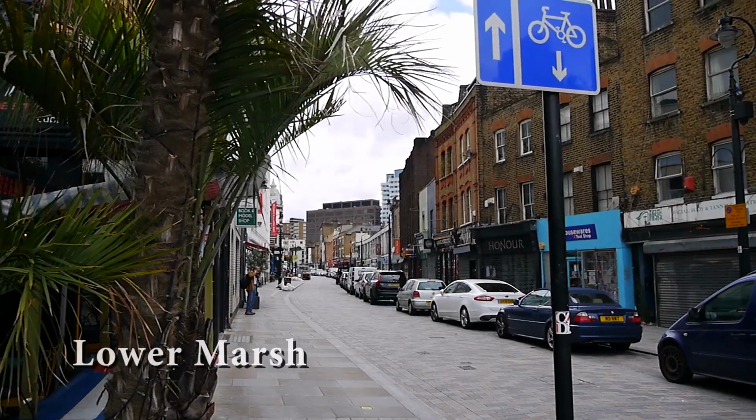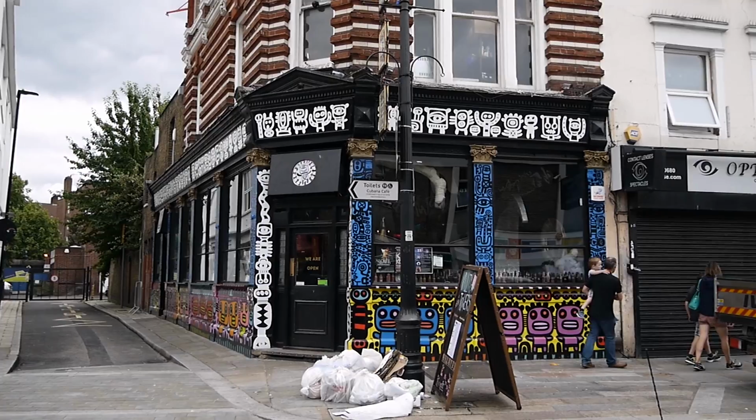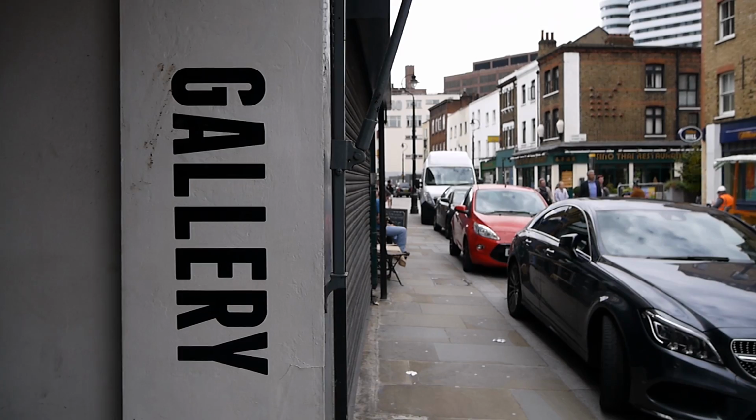Lower Marsh. Great old street, I love it down here. Changed a bit over the years, or the shops have, but you can see the basic shape of the street is still there. It runs just behind Waterloo Station. Of course, as the name suggests, it was once the edge of the marshes when the Thames extended this far south.